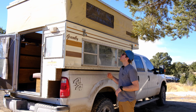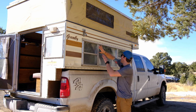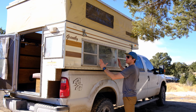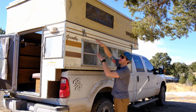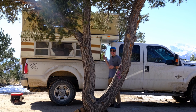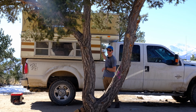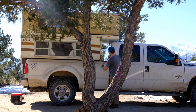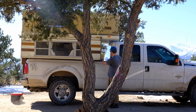This side here is pretty basic. Really not much going on here, except we have lots of windows. This is a solid window. And then on the left and right side here, these open up like panel windows. So as you can see, between the cab of the truck and the truck camper, I have about 8 inches of space right here, and then maybe about 12 inches of space right here.